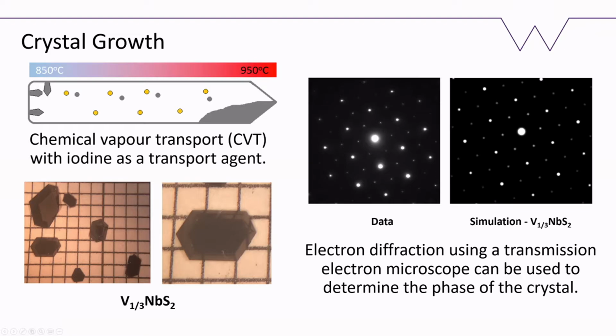We also then put in a little bit of iodine. We set up a temperature difference between the two ends of the tube. Our iodine then kicks into action and starts carrying our material around the tube, and we end up with crystals forming at the cold end. And so this is hopefully our chromium 3, niobium sulfur 2 single crystals.